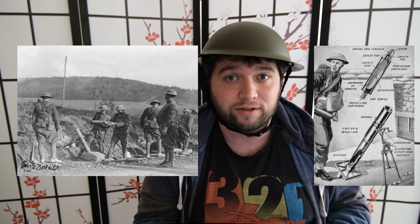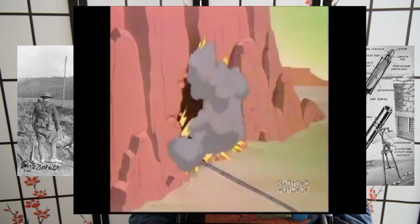Now, I haven't found any earlier examples of animation being used like this for training. Let alone for the military. This is life and death situations. If you don't know how to operate a Stokes mortar, and you are a mortar operator in World War I, that's probably a bad thing. Animation was now being used to teach.